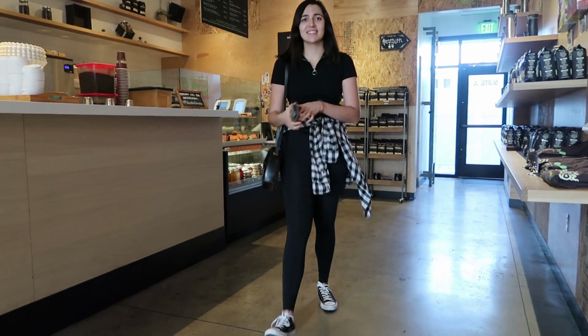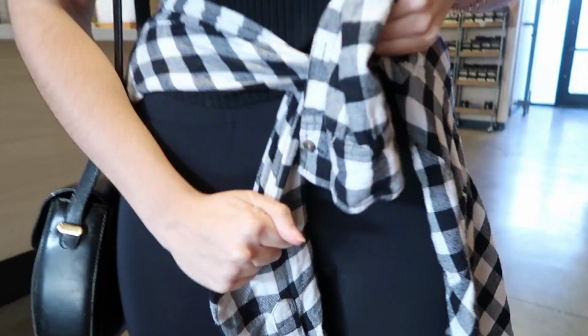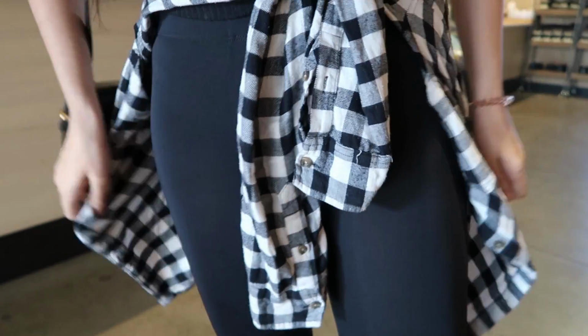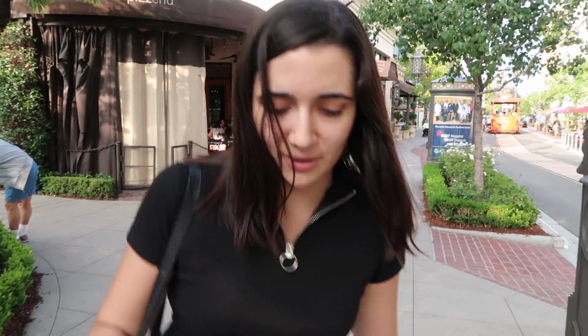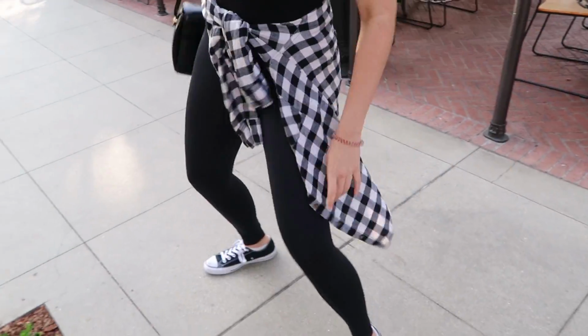I thought that the flannel arms would move when I walked. I don't know if it was a particularly still day, like there wasn't a lot of wind happening, but it actually covered it up pretty well. The only time you can see it is if I go like this, kind of swing around. I'm doing this and it's actually making my leggings ride down a bit, so the pad's going with them. So maybe don't do that.